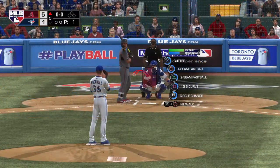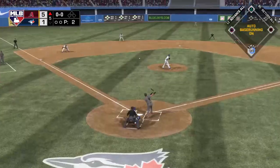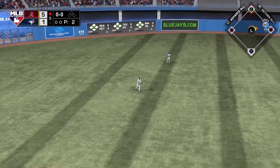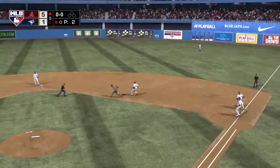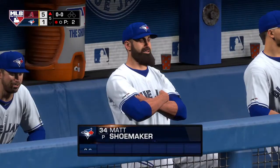Ready for another shot now. David Peralta. He'll start off the 5th in this one. Line toward the gap in left center. A dive, but it's off his glove. The throw into second. Poor base running there. Got him caught in a hot box between first and second. And a mistake here as he's tagged out in no man's land.